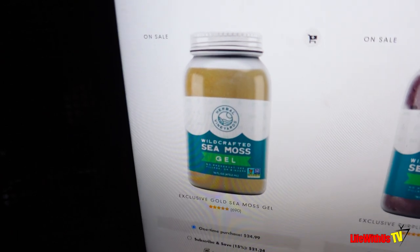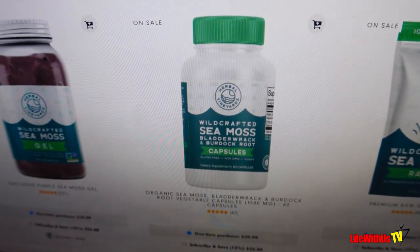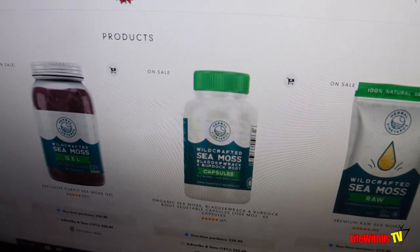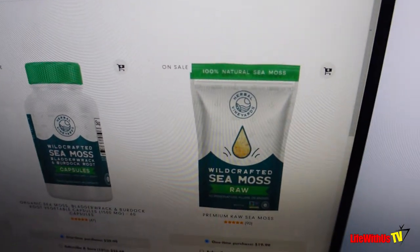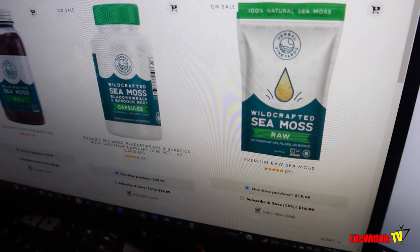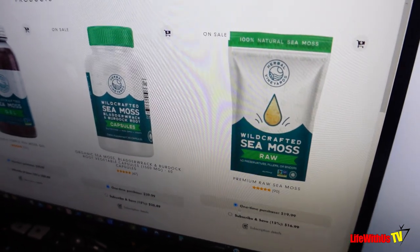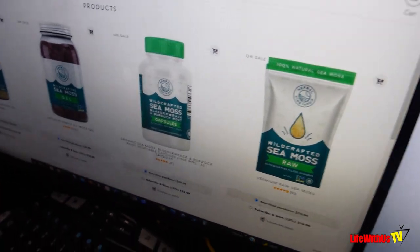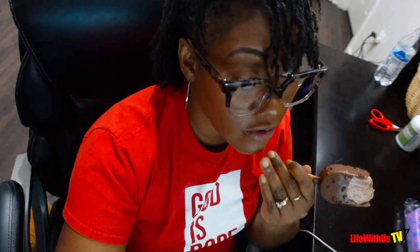They also sell it in capsules, but I'd rather do it like this than do capsules, which is just way too much. And they also sell the raw kind that you can process yourself, the soaking, the lime and all that, the washing, and then puree it yourself and make it a gel, put your flavors in if you want. I just rather take the gel down. So I'm about to order one now, real fast.